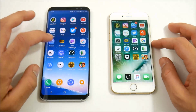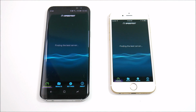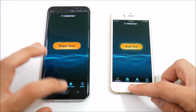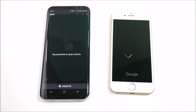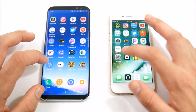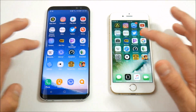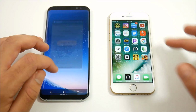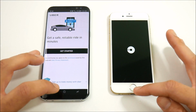Coming home here, let's go into Speedtest. And you should see, looks like the iPhone 6 there first. There's a Speedtest thing on Android, it just takes forever. I don't know why. Let's go into Snapseed. And you can see the S8 again. So the S8 is pretty much winning across the board here in every test versus the iPhone 6. So iPhone 6 and 6 Plus users looking to upgrade, you're getting a solid upgrade in performance here with the Galaxy S8. Let's go into Uber, and you can see Uber again for the S8.